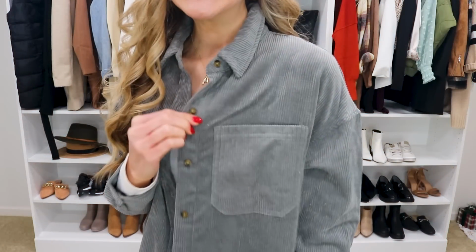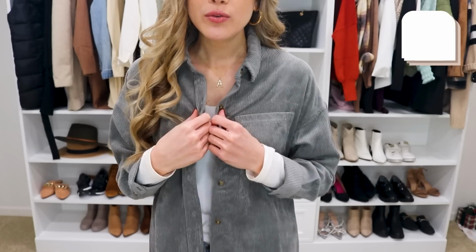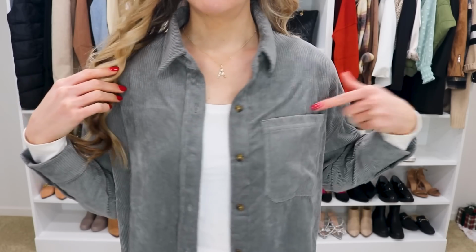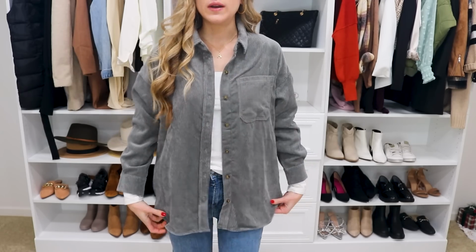All right, let's go ahead and get started with the first look. As you can see, it's that really nice soft corduroy material. Sometimes corduroy can be really stiff, and this one is a nice, soft corduroy, so I love that. It does feature a front pocket on the left side. Then it has functional buttons going the whole way down the front.